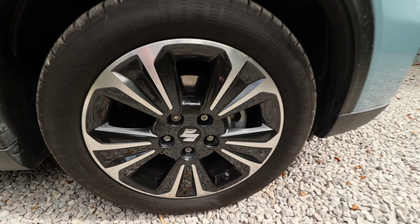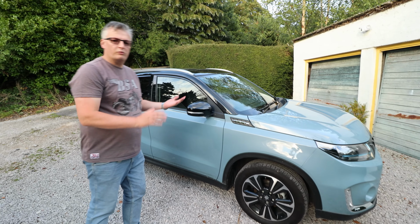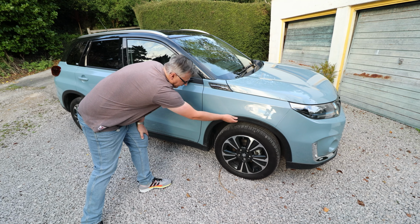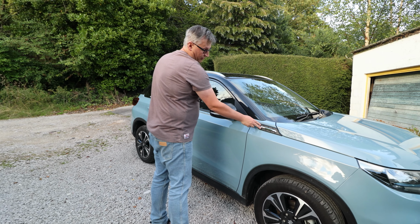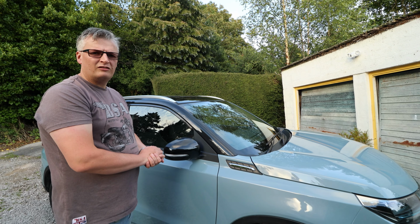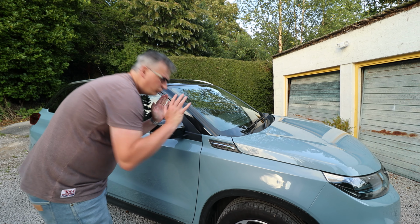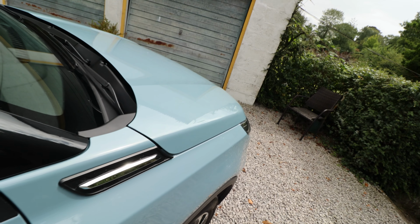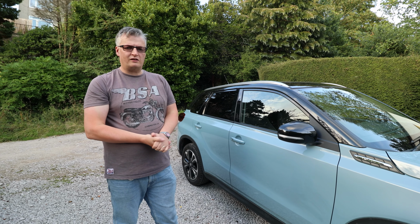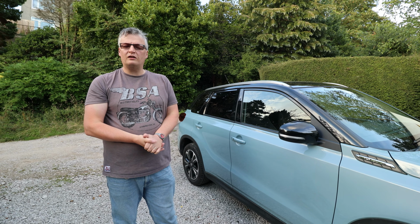17-inch alloy wheels, and yeah, it's not a bad profile tyre, so it makes it comfortable on-road and off-road. You've got to love this cladding. Now this is an interesting addition. Also the shaping of the wings, and this harks back, like I said, to the early Vitaras. And if you just hone in on this section, you can see it. And I like the way that they brought that back and integrated it into the newer models.